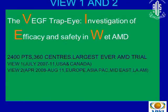The largest AMD trial so far in the history of AMD was done for this drug. That is the VIEW 1 and VIEW 2 trial. This is the VEGF Trap-Eye trial, investigating both efficacy and safety in wet AMD. It included 2,400 patients across 360 centers, the largest ever randomized prospective controlled human trial, done in the USA and Canada, and also in Europe, Asia Pacific, and the Middle East.